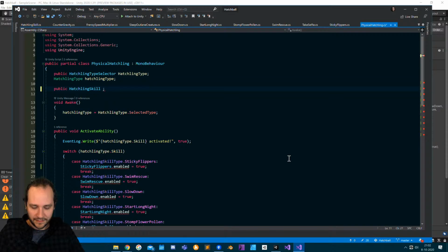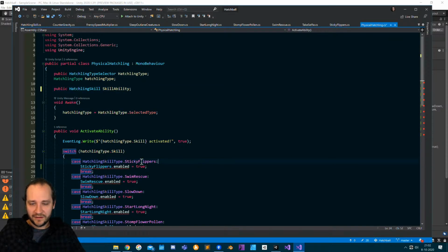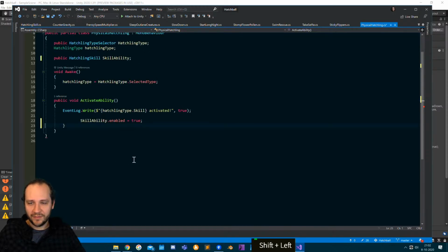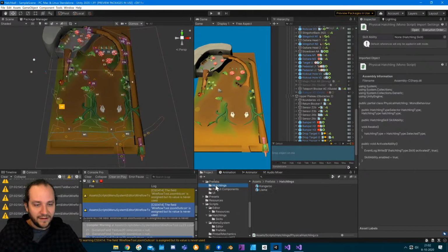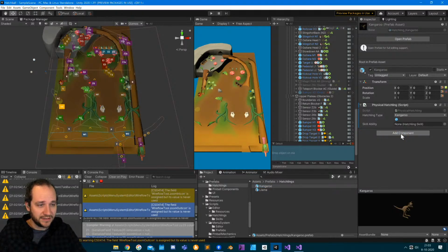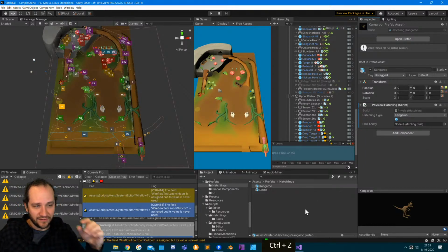Yeah. Skill ability. I could just say skill ability dot enabled and don't need to do that because I don't need to switch anything. Oops. Because I could just put it on the prefab. Why am I doing this all so weirdly? All right. Skill ability, and then simply in Unity, sometimes my brain... here I can say skill ability and there's a hatchling skill, and I will make that sticky flippers. That makes so much more sense. Oh, it doesn't even need to be like that. Even worse.